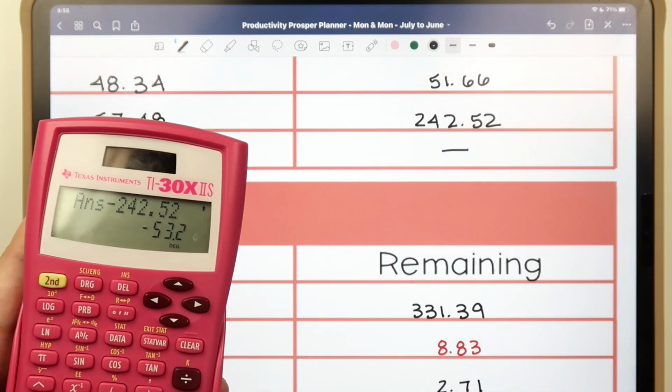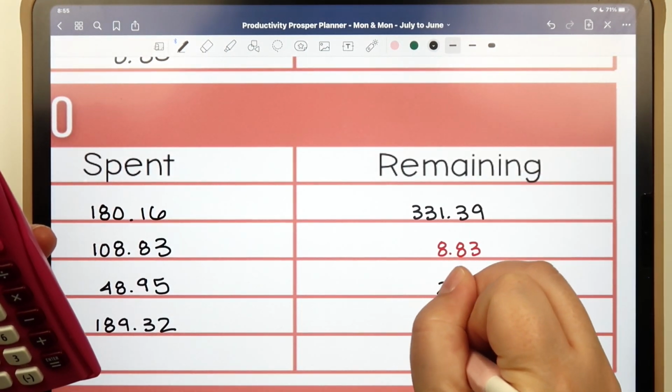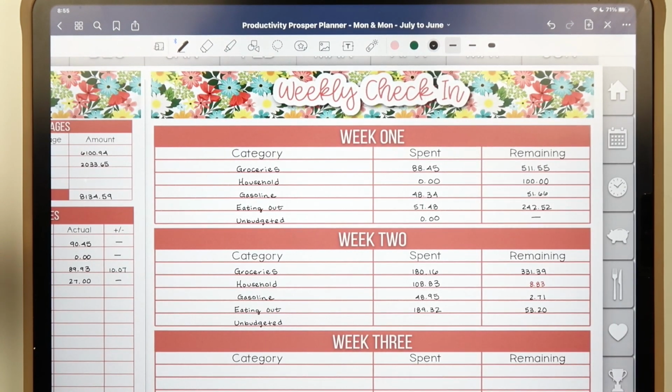Okay, so we have $53.20 left in our eating out budget. So I think we're gonna be just fine with eating out. And like I said, we do have our entertainment budget too, so we could always tap into that if we're taking Sarah out to lunch or something.